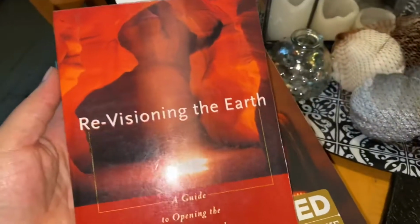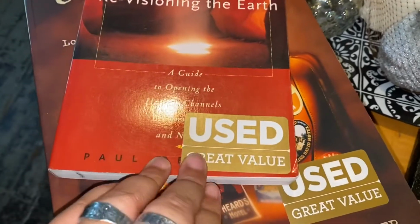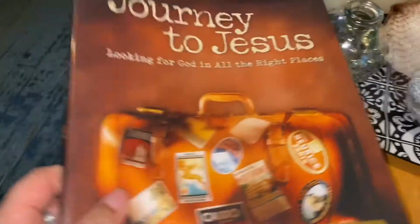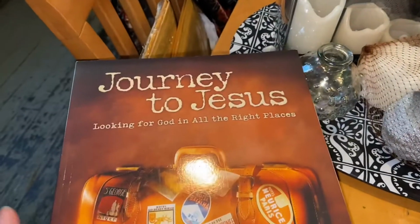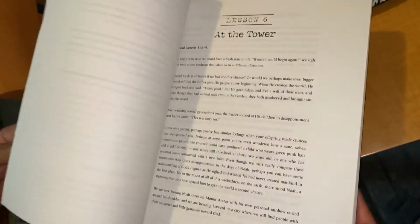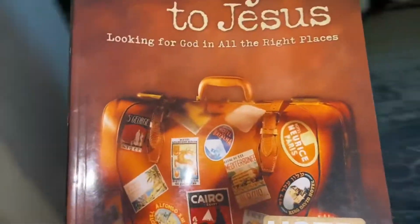Good price. And then she got Revisioning the Earth, a guide to opening the healing channels between mind and nature. This sounds interesting. I might give that a read. And then she got Journey to Jesus. Oh, okay, that is cool. That's cool. Just to get a little deeper.